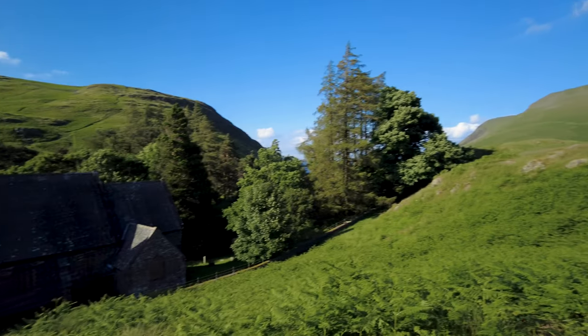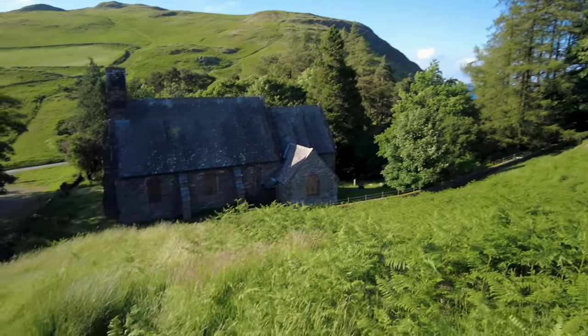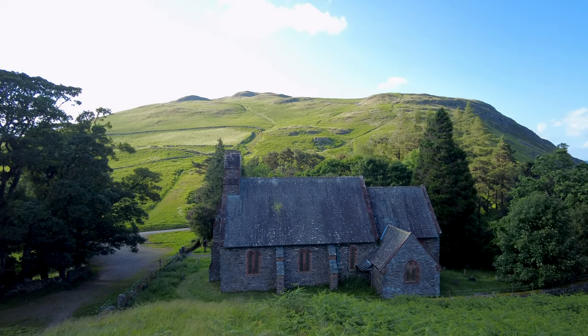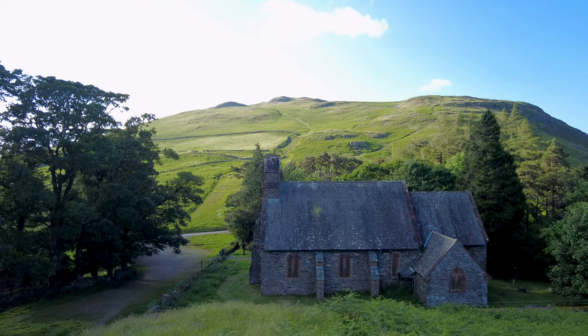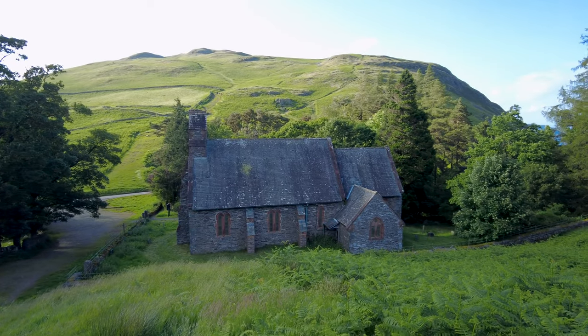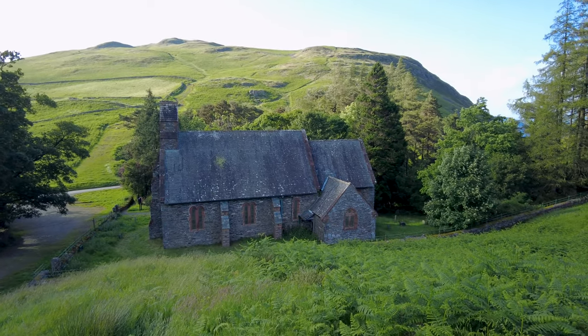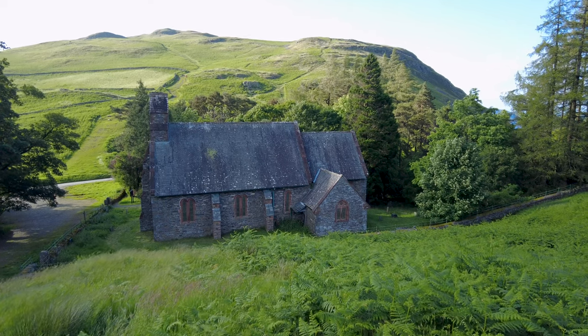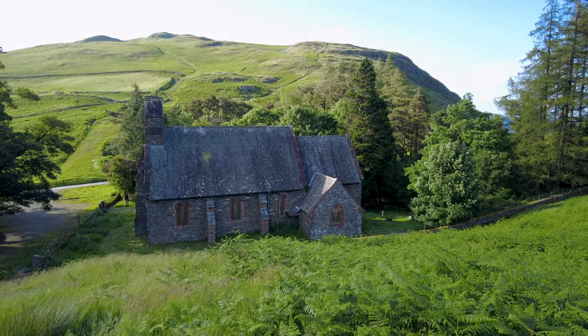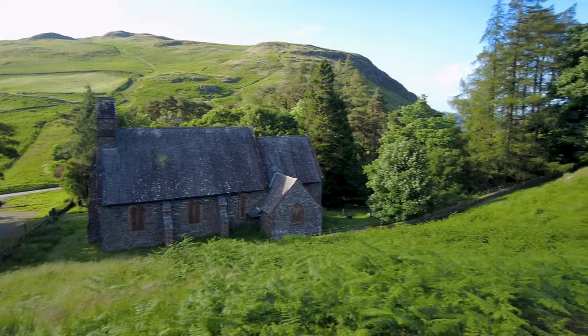Right, well, we've come up behind the church. If you look there, that's Hallin Fell, the other side of it, and I think this is probably the only place to get the whole church in. Unfortunately, there isn't an awful lot of light on the church. There's quite a bit on the fell behind, but not so much on the church due to the direction of the sun.